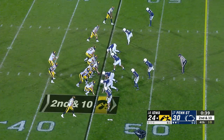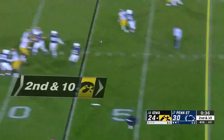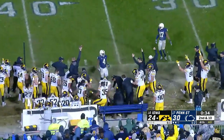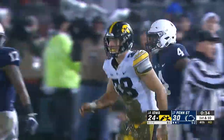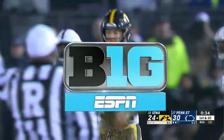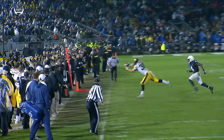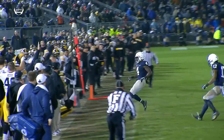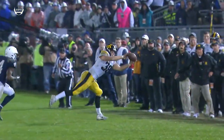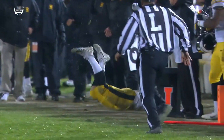From their own 45, Stanley throws, and it is caught. A catch. It's T.J. Hockenson with a jersey and pants full of mud. Wow, it's a gain of 18. He was so far into the bench, there's no way the officials could know if he hung on to that football. Wow, the ball.